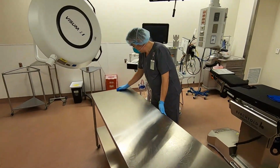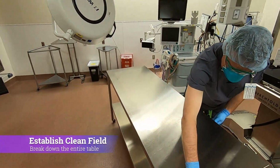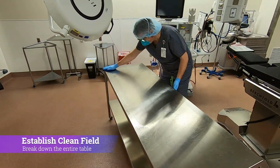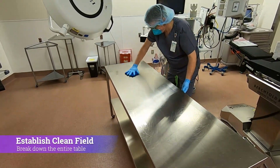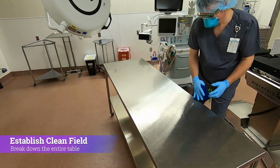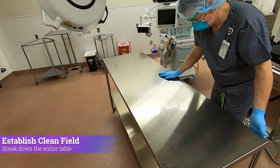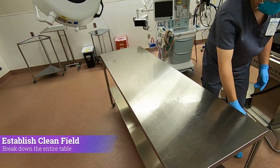Place a clean metal table by the bed to establish a clean area to place the OR procedure table bed components during the disinfection process. By establishing a clean field, you're able to have a safe location to break down the entire table. Every area, careful attention is paid to ensure that nothing is missed. The table is clean from top to bottom.